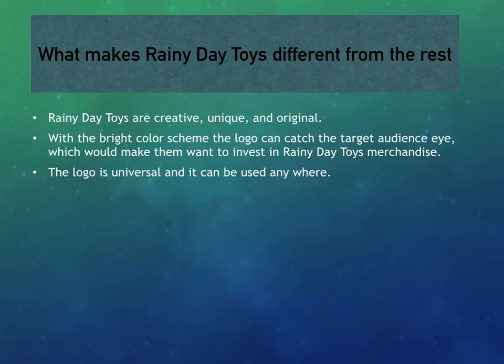What makes Rainy Day Toys different from the rest? The kids can be creative, unique, and original. They can build anything from their imagination. They don't have to worry about the toy running out of batteries or anything. And this toy, they can take anywhere with them. It travels. You can pack it up in any type of bag. They can get wet. Rainy Day Toys are wonderful.